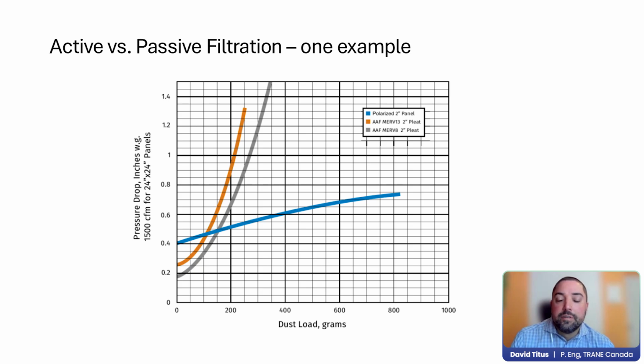Looking at one type of active filter, active filtration is a general term that's been around for a long time. Lots of different technologies have been in the industry, some older ones like electrostatic precipitators, generally frowned upon and not really used much anymore due to their generation of ozone. Some really high-end air cleaners, such as catalytic air cleaners that use the production of hydroxyl radicals to neutralize airborne contaminants, are highly effective but extremely expensive. And then the one example that I'm going to talk about here as the kind of most retrofittable and lowest cost example would be a polarized media air cleaner.